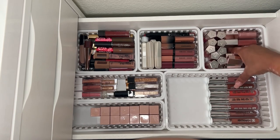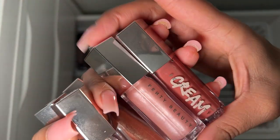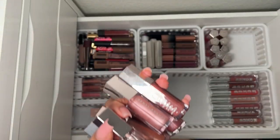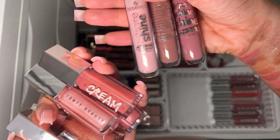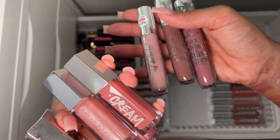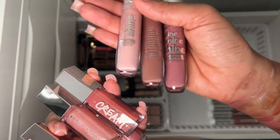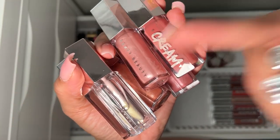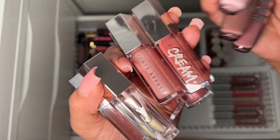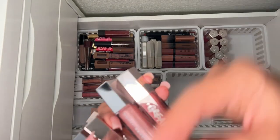And then over here, I just have some bigger ones that I bought. One thing about the Fenty Beauty ones is that they're not tacky, but they have a lot of high shine. So for something equivalent to the Fenty Beauty ones, I would definitely go with Essence. I wouldn't say they're the exact same formula, but if you're looking for high shine and no tack, Essence has some really nice selections, and the pigment is great. And then you have Fenty, which is not tacky, but high shine, and their formula is a little thick, and the payoff is really good as well.